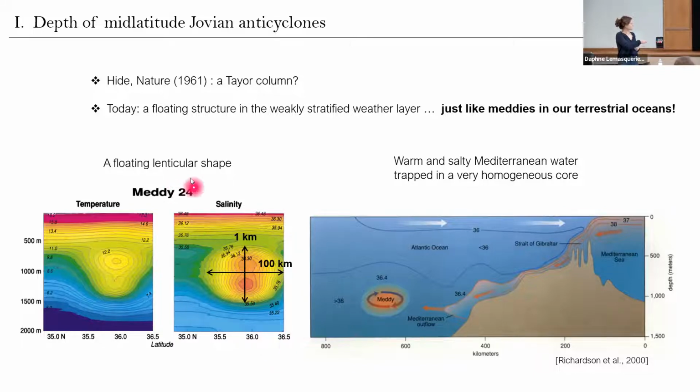And you can see from these measurements of temperature and salinity that they are very compact vortices, and they are also very flat structures. Here, their width is about 100 times larger than their thickness. And so the idea is that maybe these structures are analogous to what we see on Jupiter because we have the same physical ingredients involved. And maybe we can try to predict the equilibrium shape of this structure, knowing the physical ingredients that are involved.